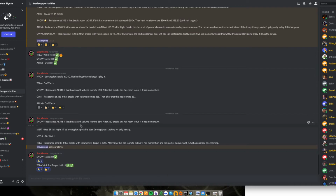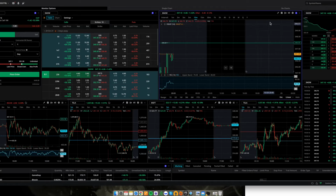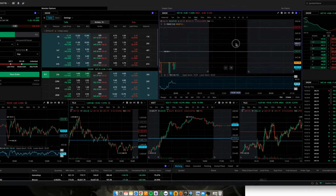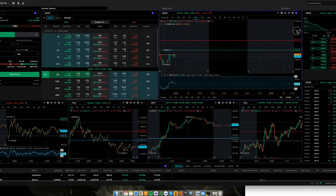And then what if it breaks through to 350? That means his target is 350, which, keep in mind, does not mean it will just go straight to 350. Sometimes it does, but not always. Most of his plays hit target, but not all of them go straight to target. So it might go up here, go boom, and then you're like, oh, sweet, it's going to keep going to target, right? And then it might go all the way back down here, and then go up and hit target at the end of the day.